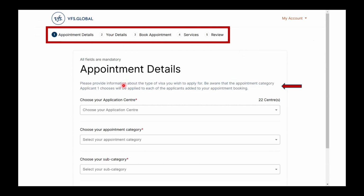Please, you have to provide information about what kind of visa you want to apply for, right? And be aware that whatever appointment category you choose, it will be applied to each applicant in the category. So if you are applying for two different people who are traveling on two different categories, use two different forms. Otherwise, if the category is the same, use the same form.